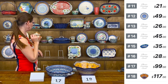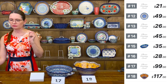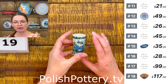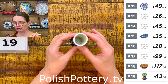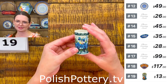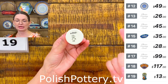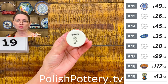Number 19 is coming. And I thought this is, well, maybe a miniature vase, but no, this is not a miniature vase, this is a shot glass. So it holds 2 ounces, perfect for a shot of something stronger. $13, ceramica artystyczna, and the pattern is designed by Mr. Saliana, and this is Unicat 2021.